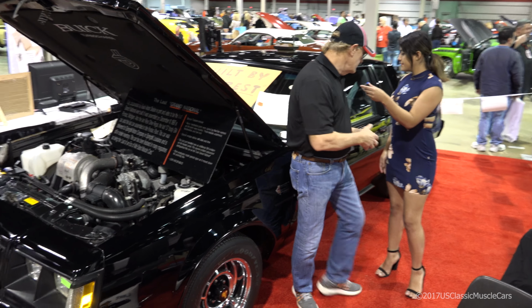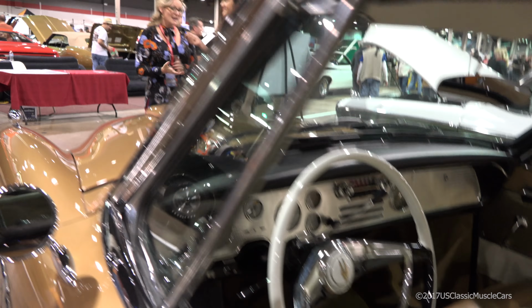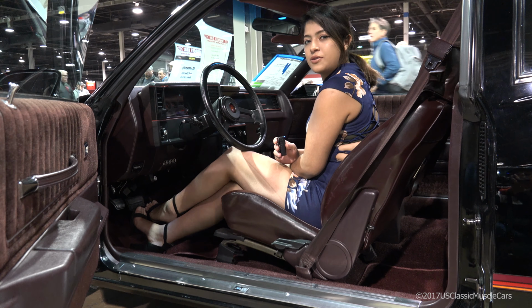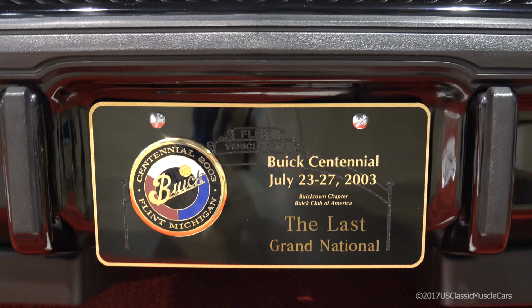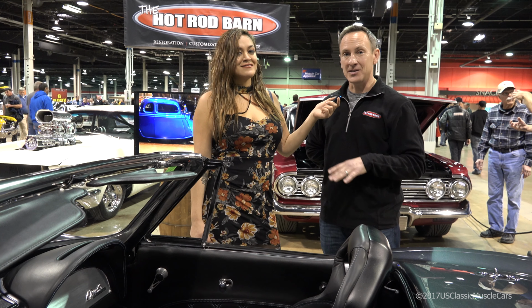Well, yes, this is the last Buick Grand National that was made. Pretty much an icon of the 80s. As you see the car today, it's a driver car. The paint is just beautiful on this car. It's just an awesome engine that drives those GM cars. They're coming out with that new ZR1 Corvette. The handling, the braking, the power is just phenomenal.